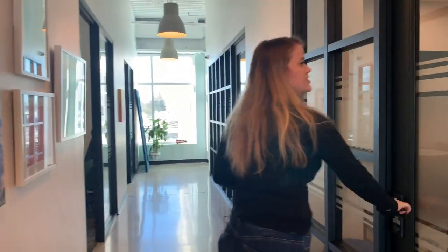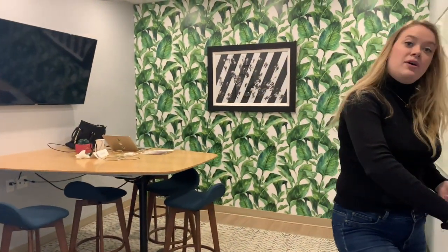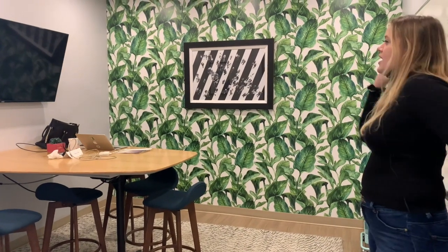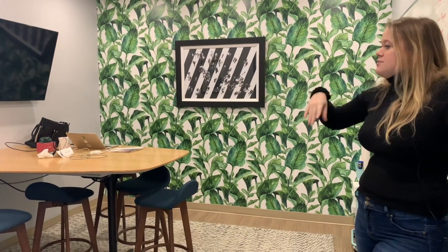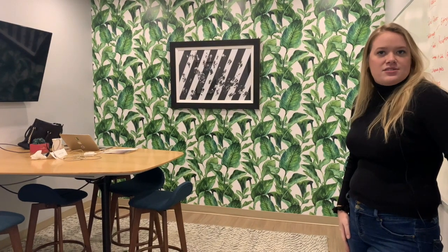And then we start off in our first meeting room here. This is what we call the green room. It's a really great space for up to six people. We've got a whiteboard, a TV that you can hook up to. So it's awesome to get together, do brainstorming, presentations, meetings, anything of that sort.